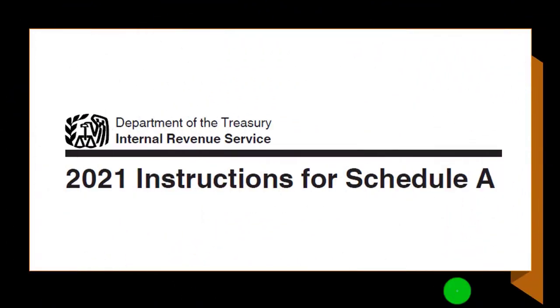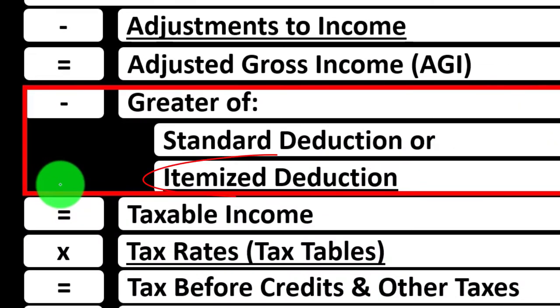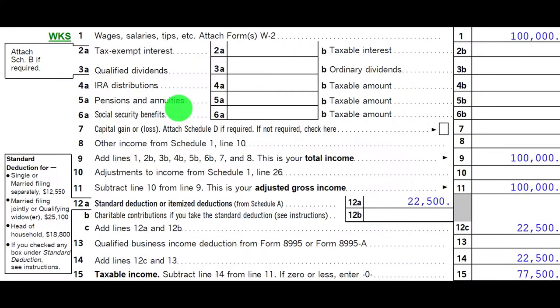2021-2022. Most of this information can be found on Schedule A instructions, tax year 2021, on the IRS website at irs.gov. We're in the income tax formula, focused in on the itemized deductions, keeping them distinct in our mind from the adjustments to income or the above-the-line deductions, Schedule 1 deductions, or the deductions for adjusted gross income, noting that itemized deductions need to be greater than the standard deduction in order to benefit from them.